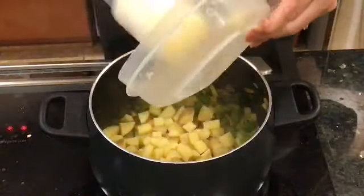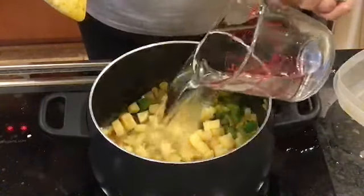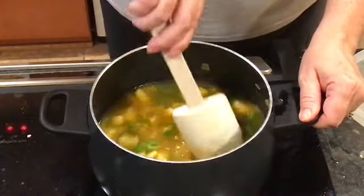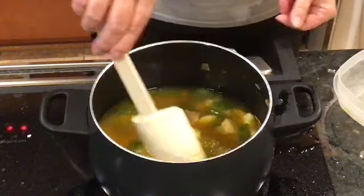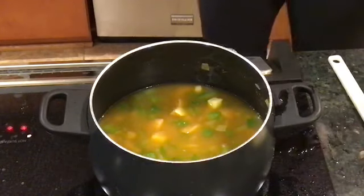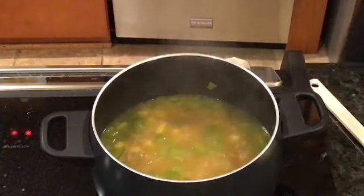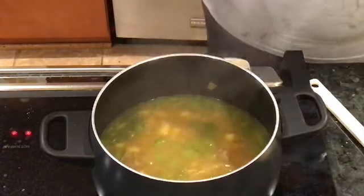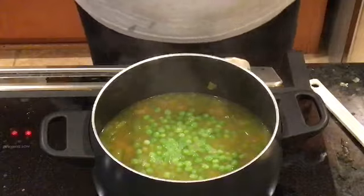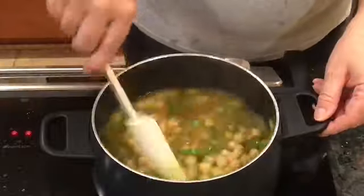Now we're going to add in our potatoes and our water. You could also use bouillon if you had it. And you're going to bring that up to a simmer. Now, when your potatoes have softened, it's been about 20 minutes, I'm going to add in our frozen peas and our garbanzo beans. And we're going to let those cook for about 10 minutes.